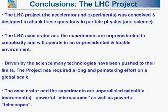So in conclusion, the LHC project, both the accelerator and the experiments, was conceived and designed to tackle fundamental questions in particle physics and, dare I say, in science. The accelerator and the experiments are unprecedented in complexity and will operate in an unprecedented and hostile environment. And driven by the science we want to do, many technologies have been pushed to their limits. The project has required a long and painstaking effort on a global scale. The accelerator and the experiments are unparalleled scientific instruments. They are both, at the same time, the most powerful microscopes as well as the most powerful telescopes.